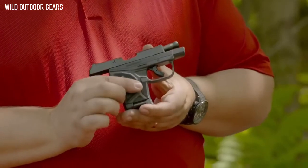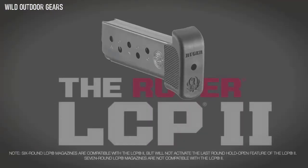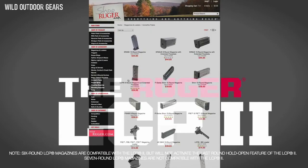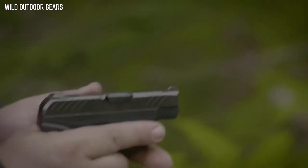The LCP2 ships with the finger ledge extension floor plate installed and has the flat floor plate in the box for those who would prefer it for pocket carry. The original LCP magazines are also compatible except for the extended capacity magazines. Additional magazines and accessories can be found on shopruger.com. And finally, the LCP2 features very useful sights. They're very low profile for getting out of pockets, out of purses, and yet the sights are tall enough to be useful at the range.